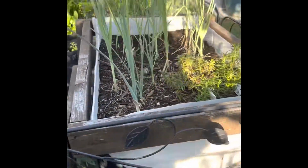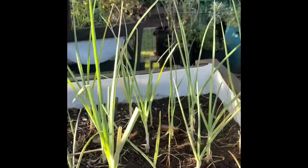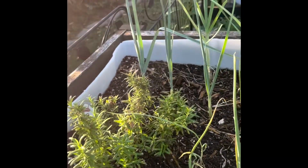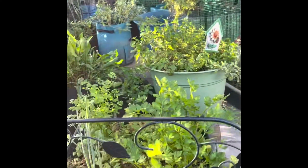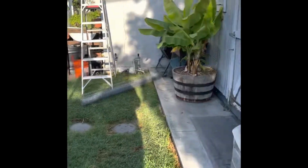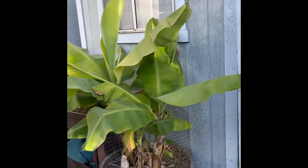And this one has all my little leeks here. And they are looking really good. And I do have a rosemary in there. I'm pretty happy with the way the garden is looking. Some things, I did throw out. Look at my banana plant. I can tell that I will have to put a row cover over this.